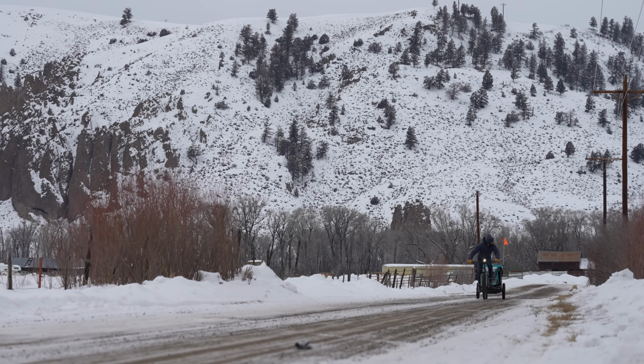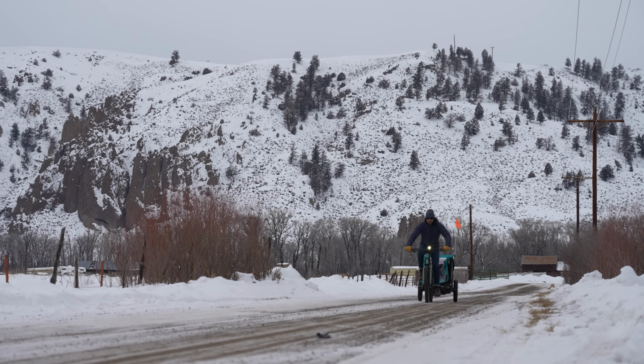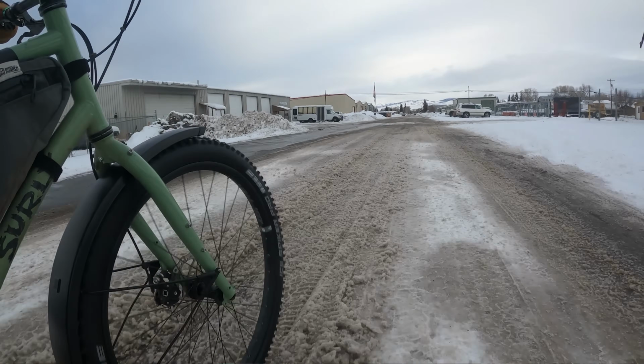Not only is it geo-dialed for off-road travel, but it works well around town, and it's also well suited for sloppy conditions with its stability. And I found that to be extra beneficial this winter.